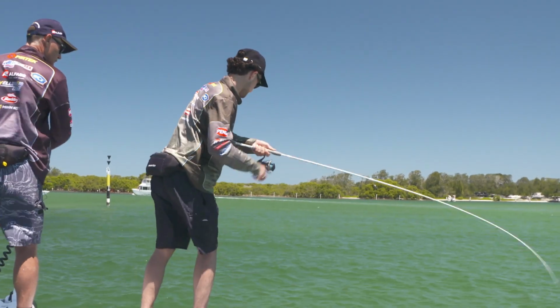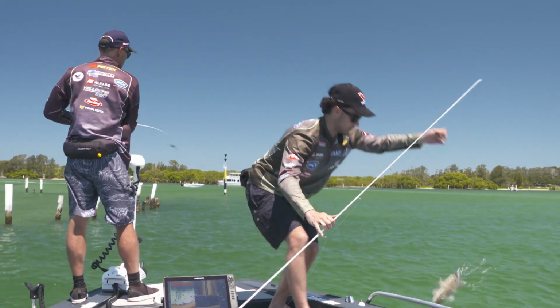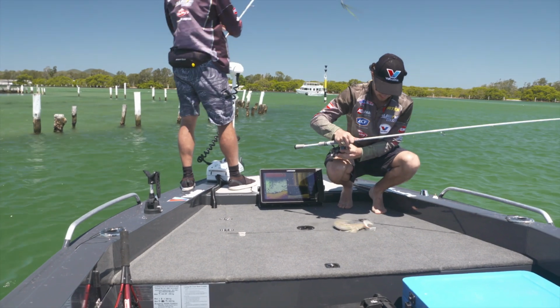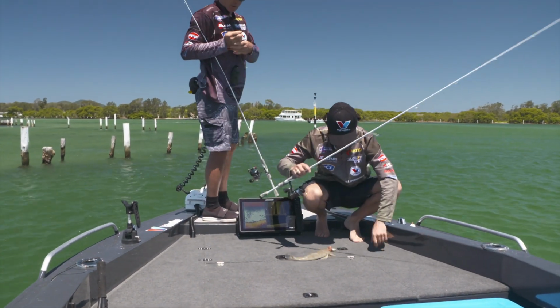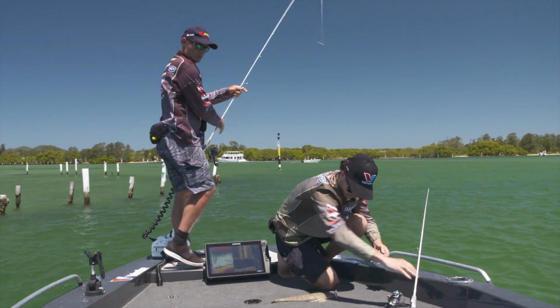There he is. All right, swinging straight up there, buddy. Straight in the boat. Oh, nice. Okay, so that's on that prawn pattern. It's my favourite colour, would you believe it or not? Yeah, nice light coloured one. Right on the structure, so that's the key.